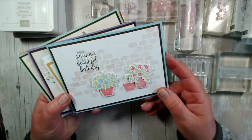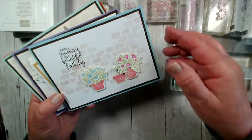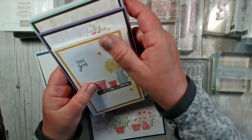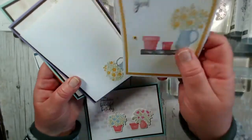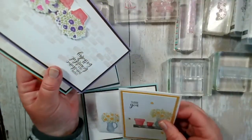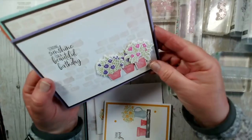So these are in no particular order. This uses my favourite stamp, which is that lovely brickwork stamp. And I've used the die cuts here for the pots and the flowers. This was my starting card, just simple stamping on Monday. And that has got a matching envelope to go with it. This was the variation that we did, and I think it was Katie who chose the purples for the flowers for this one.